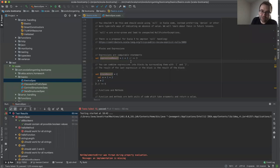Expressions are computable statements. So this would be an expression, and you can combine them in a block. And the nice feature of Scala, and it's really, really nice because I recently coded in a bunch of other languages and they don't do this: the last expression in a block is the result of the block. So this block result is going to be 6, because here we're assigning x to 1.2 and here we're multiplying it by 2. So the block result is going to be 6 and we don't have to do all this return.